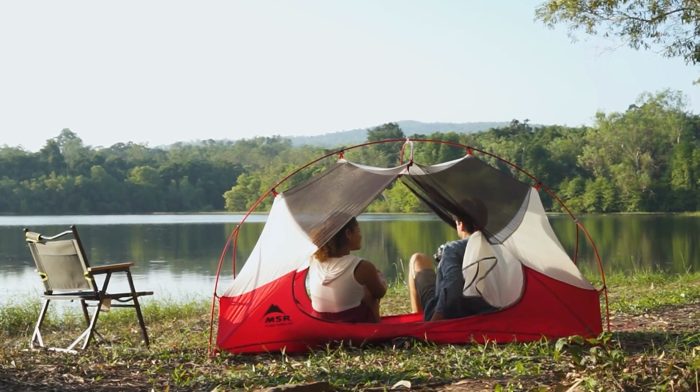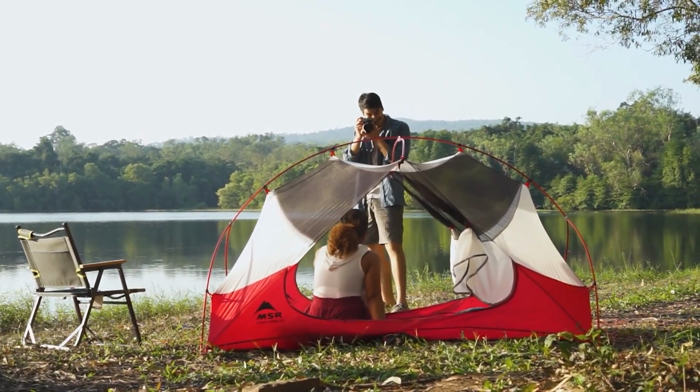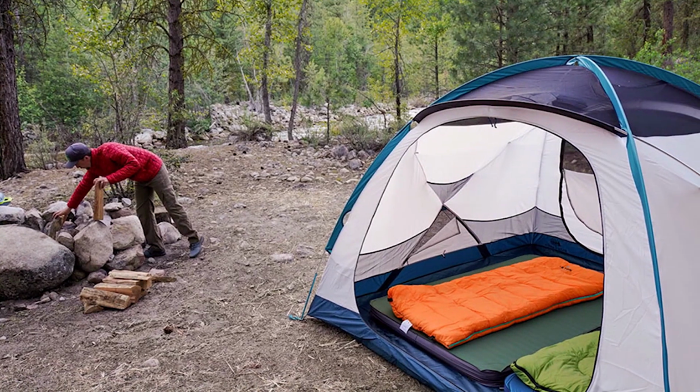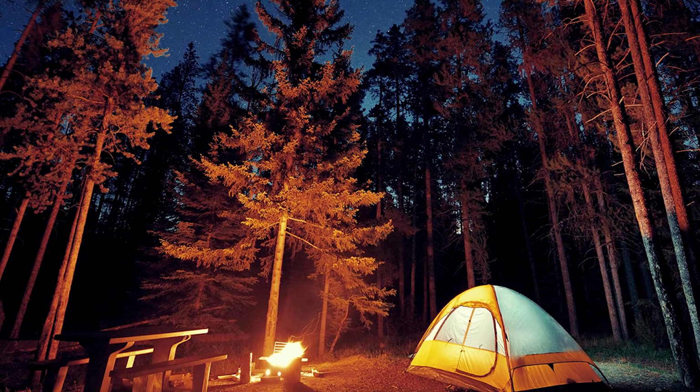Tents offer a private space to do stuff in a tent. You have space to change your clothes, organize gear, clean yourself, fix something, etc. This is great for rainy days or when you're camping in a busy campground. You have a dry room where you can hang out and be alone.